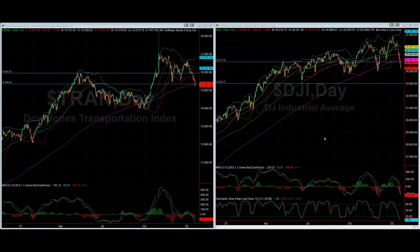The transports have also broken down, and so has the DJI, and the scene of the crime is going to be 15,900-ish here, and 34,800 here, let's call it. I'm convinced that those levels will trade again, and those will be the important levels that decide whether we break down or make new highs.